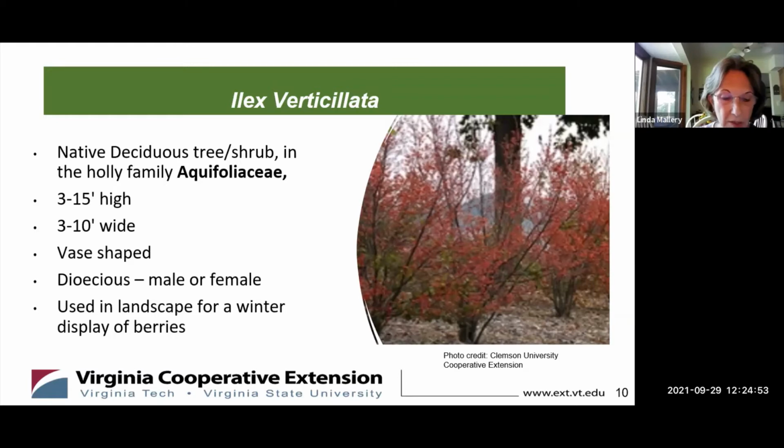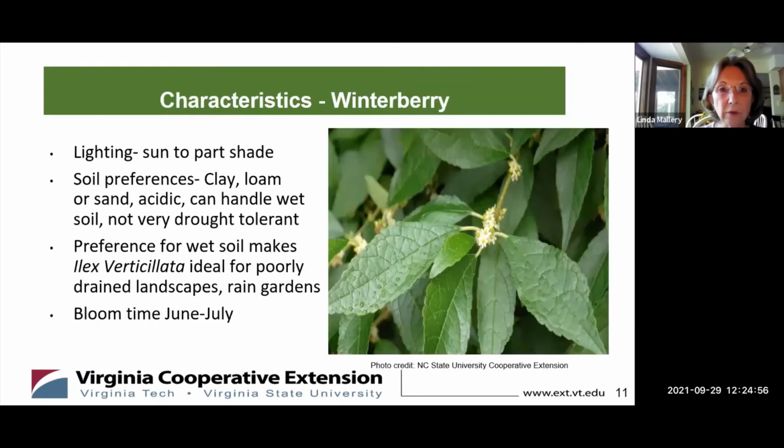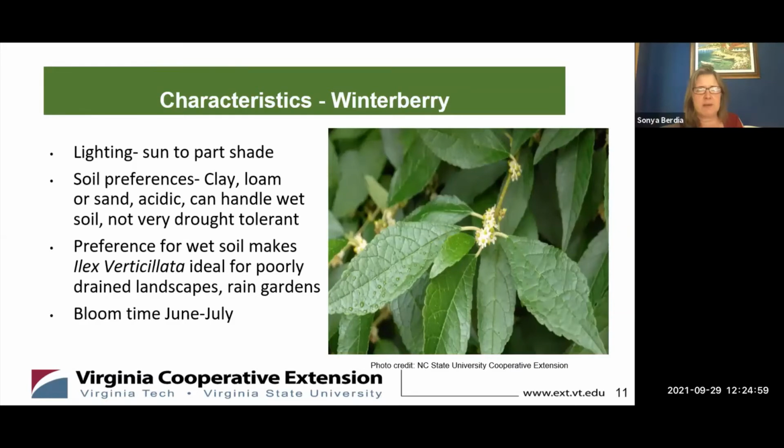Oh, that's great information. Sonya, what are some growing characteristics of Winterberry? So Winterberry is quite flexible. It can grow well in sun to part shade. The soil preferences are varied. They can grow in clay, loam, or sand, but they need acidic soil. What's also a very interesting trait is that it can handle wet soil. It's great in trouble spots. It's not very drought tolerant, however. Because of the ability to grow in wet soil, it's great for poorly drained landscapes and rain gardens.